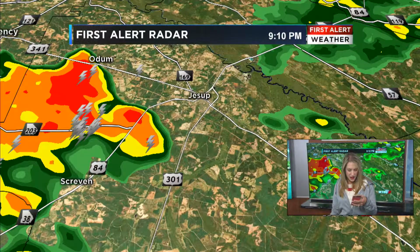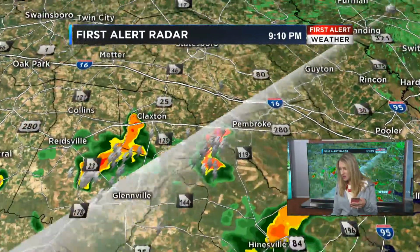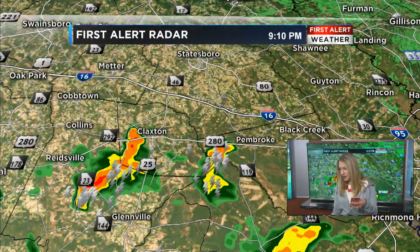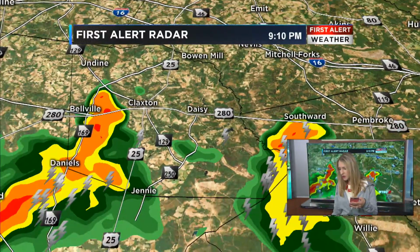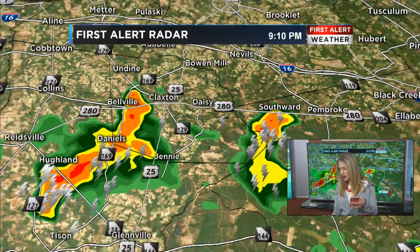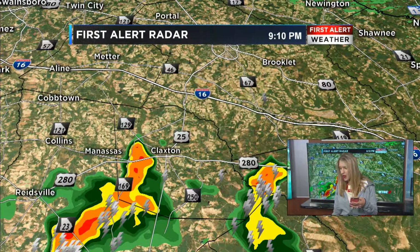Hi from Guyton. How about Metter and Statesboro? So this storm here will make its way slowly, and it really has split. This has split. So, last couple of checks of the radar screen. Let me just put a cone on that because I was taking it with a squall line.